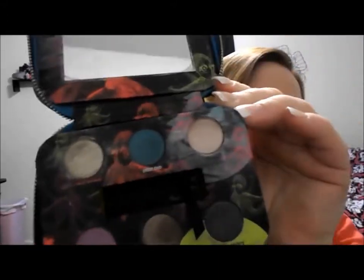The other palette is my Urban Decay Fun palette. I don't use this on a daily basis, but I am obsessed with it. Not the kind of obsessed that you use every day, but I love it. I will swatch this color I love. Maui Wowie is amazing, and then the purples are so pretty too. So yeah.